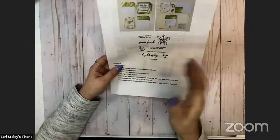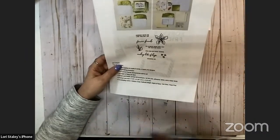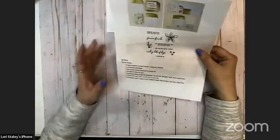Sending lots of hugs. Sorry, I did have an eye appointment this morning and my eyes are dilated, so I didn't plan to read today.